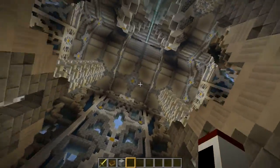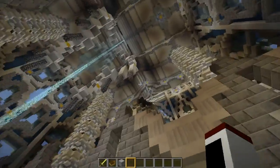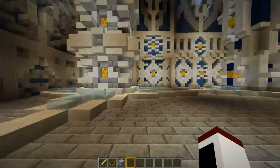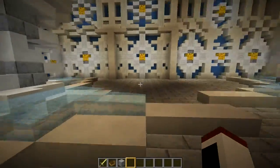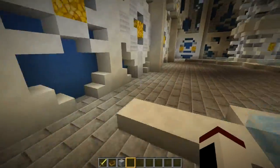Wow. Look at this, man. It is so massive and beautiful. Wow. It's so beautiful. It makes me cry. Oh man, I love unique beauty.